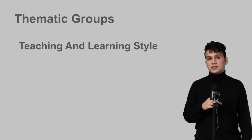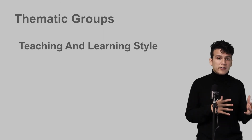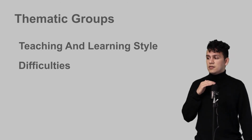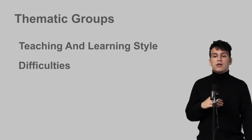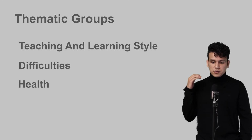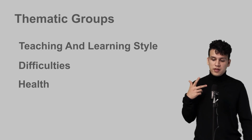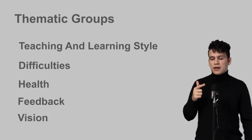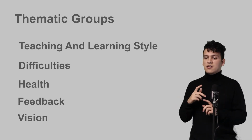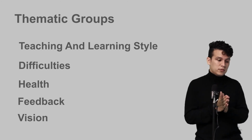First, teaching and learning style. That includes the strategies and approaches that participants use when teaching or learning a new movement. Second, we have the difficulties. These are the common mistakes and the classic problems that students have when learning a new dance movement. And then we have health aspects and technique. These are the aspects that are considered relevant to learn the correct dance technique in a healthy way. Finally, we have the 2 last topics that are feedback and vision. Feedback covers everything related to how the information is transmitted and perceived. And vision is how our participants envision a tool that can help them to support this process.